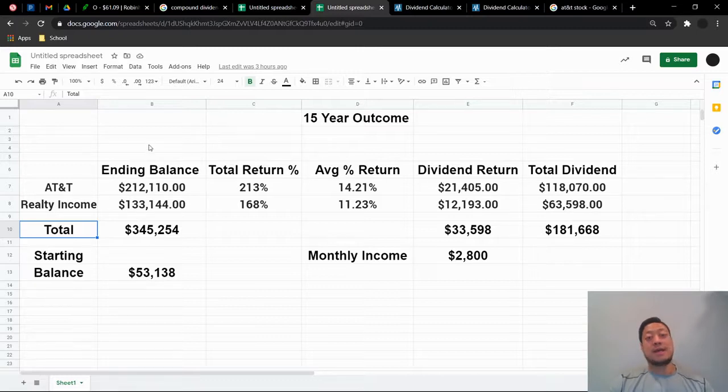This is just, if I just use the money that I made from these companies and reinvest it in the companies, this is how much money that I would make out of it. So the starting balance is $53,138, adding these two from when I originally purchased it. So in 15 years, this could turn into $345,000. So also if you do this, if you're trying to retire, this can go to 20 years, 25 years, 30 years, whatever one you want to do.